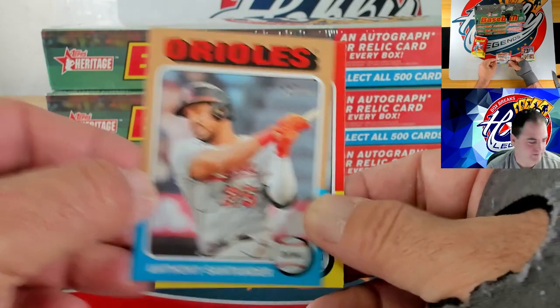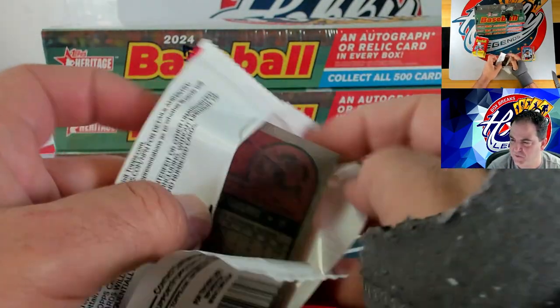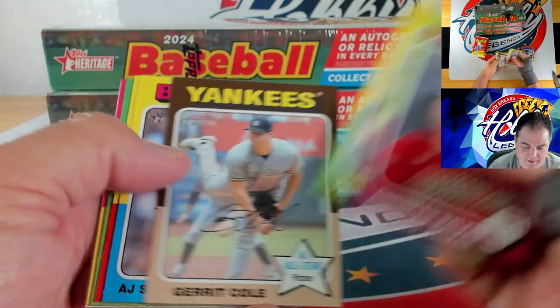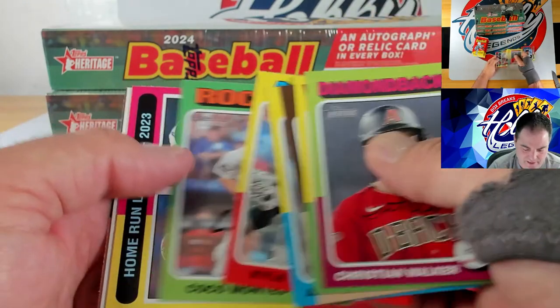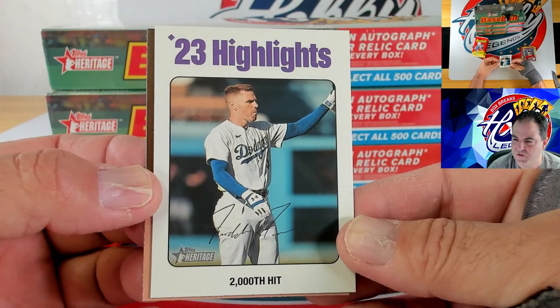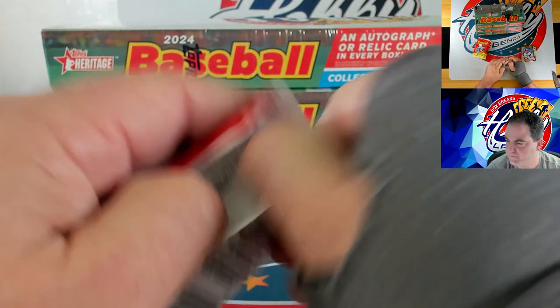Anthony Santander on the low number. Even that guy's got 14 or 15 RBIs for Baltimore this year. Like their entire lineup, everybody has like 10 RBIs, and I'm like, good luck. Whiteboard here of Freddie Freeman for the Dodgers on the 23 highlights low number short print. Nice hit there.